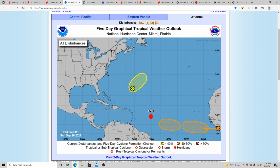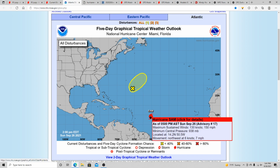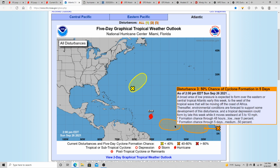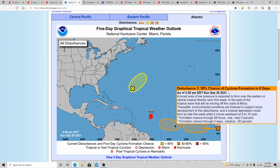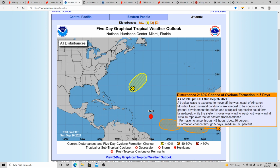But here's the National Hurricane Center outlook here, and here's the remains of Peter, which currently has a low-end 30% chance. Here's Sam with 150 mile per hour winds with a pressure of 938 millibars. Here's the two disturbances we need to watch here. Here's one right here in the Central Development Region, which does have a 50% chance of developing. Here's the other one, which has a slightly higher chance of developing in the next 5 days as well.